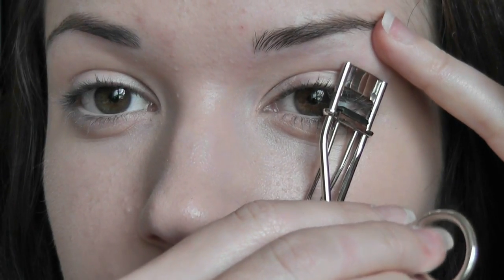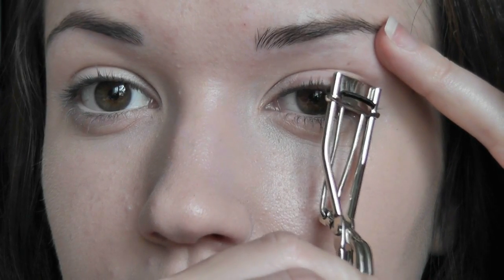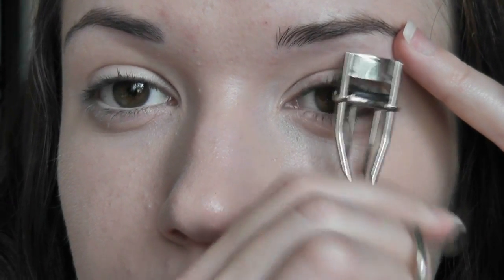I'm going to curl my eyelashes. You want to do this carefully so that you don't irritate your eye and then you start sneezing because of it. So do this very carefully. I'm using a mini one here. I usually start just in the outer portion of the eye and work my way in.